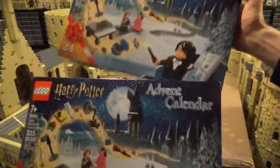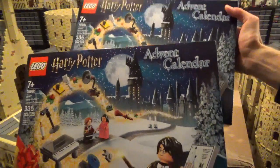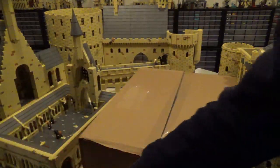I just ordered 2 of the Advent Calendar. That way I have duplicates of all the minifigures in case I need them for something in Hogwarts, as well as just on display up on the wall of Harry Potter minifigs.